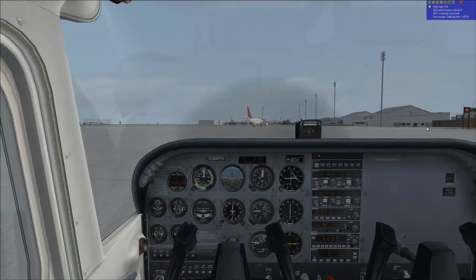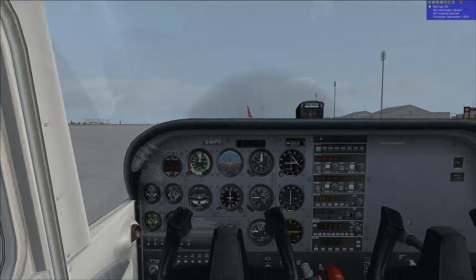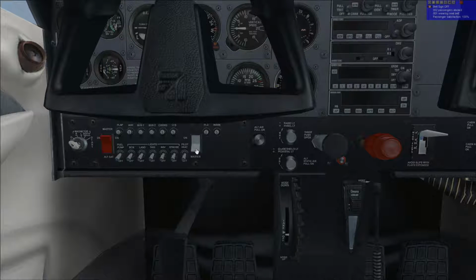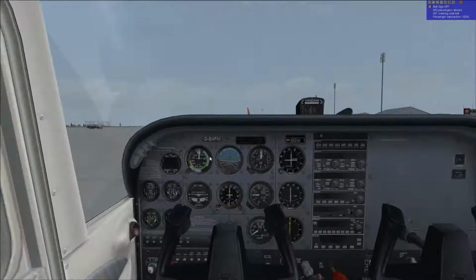Alright, I guess we can stop here. Let me turn on the parking brake. You guys can take your seat belts off. Turn our taxi light off. See if we can shut her down. There we go. Nav and beacon off. Turn our battery off. Generator off. Avionics off. Not in the right order, of course.